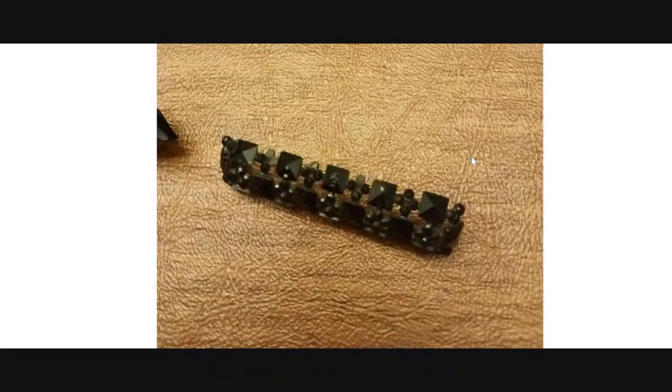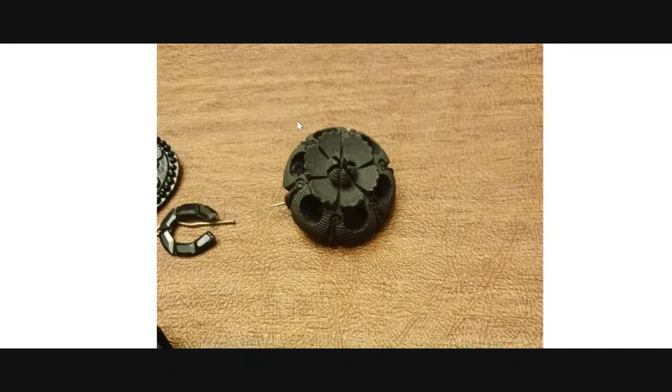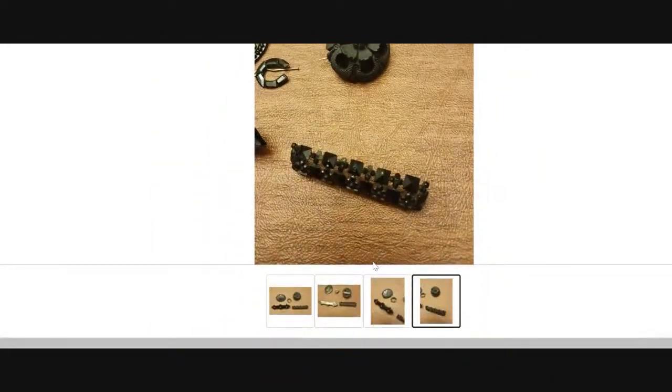We've got what is kind of a typical design, a bar brooch that is meant to be worn during mourning, but it's not necessarily a mourning brooch. So really, it's more of a black piece. Whereas this floral gutta-percha one that is carved is more typical of a mourning piece, and it is meant to have meaning based on the flower.